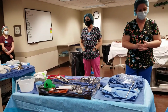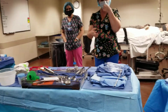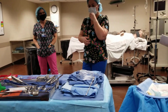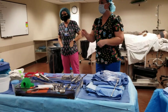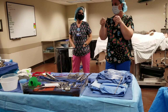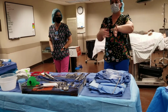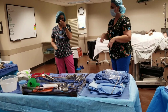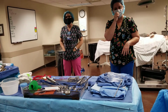Once baby comes out, they want the little baby bulb to suck out the mouth and nose, and then they're going to do the cord. Two clamps, usually Pennington clamps, or cord clamps if they have them, but we're just going to use the Pennington clamps. Clamp, cut between with a bandage scissor. One clamp and the bandage scissor go off with baby. Baby gets passed off. Remember those things are off your field when you do your count.